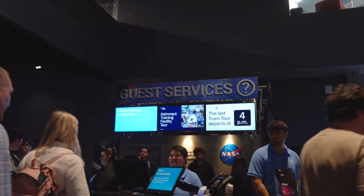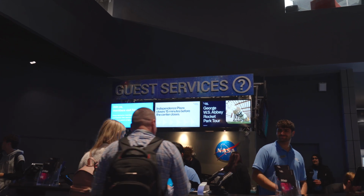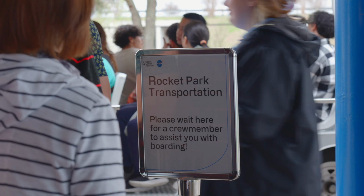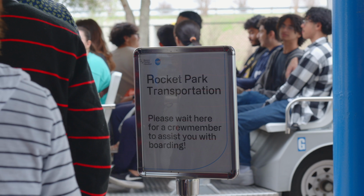To do the Training Facilities tour, you need to sign up for it at Guest Services, which was near the entrance. So we walked over, got what we think were the last tickets for the day, which means if you want to do this one, remember to sign up early, and then headed back over to get in line for the Rocket Park tour.